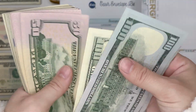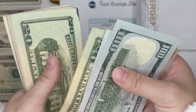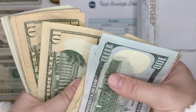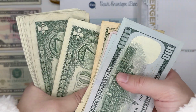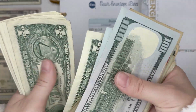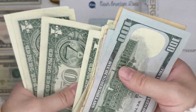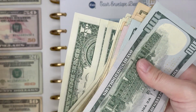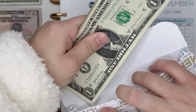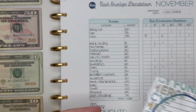Counting the bills: 1, 2, 3, 4, 5, 6, 7, 30, 60, 88, 20, 40, 60, 89, 9, 10, 20, 30, 40, 50, 60, 70, 80, 90, 1,000. We're going to do the ones: 1, 2, 3, up through 26, and that's 1,027. So again, I'll take that $1,000, I'll deposit it into my emergency fund checking account, and then I'll print out a new envelope to start over with.